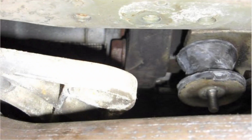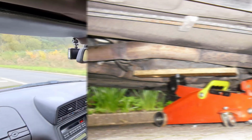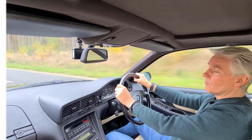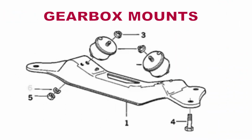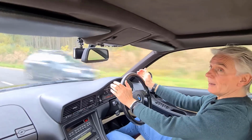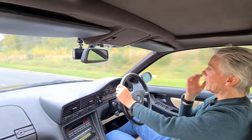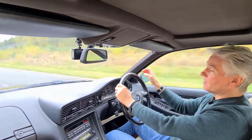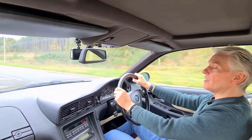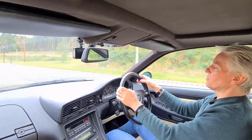Me and my mate Bob did the transmission mounts on my previous E31, and they can cause a thump as you go from drive to reverse, and also they can cause vibration as well, and also you get vibration at idle, unlike prop shaft problems, because of course the prop shaft isn't moving when you're stationary. You can get vibrations through the car from both the engine mounts and the gearbox mounts.